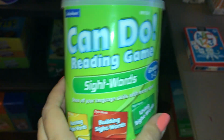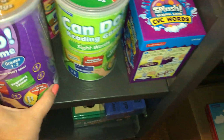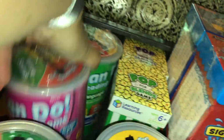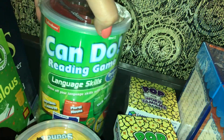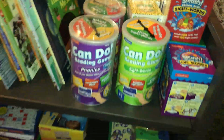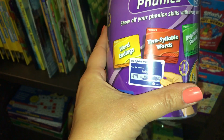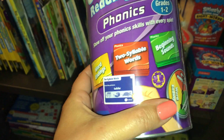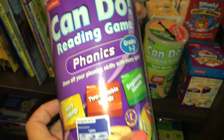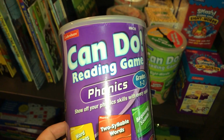So this one is sight words, and I want to point out that there are several more. There's a phonics one, phonemic awareness, language skills, and I believe there's 4 more that just haven't arrived yet that are part of this set. But what I'm going to point out is if you look at the phonics one and the first time you play it, you find that it was way too easy and the kids got bored, please take the phonics can and go give it to the mini pals, okay?